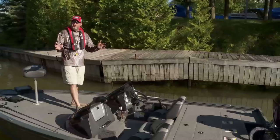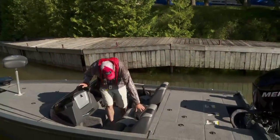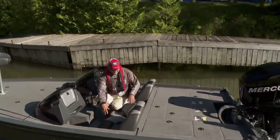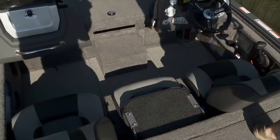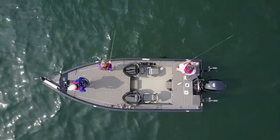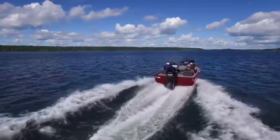Now, going to the back of this boat, it's available in single or dual consoles. And the model I have is obviously the bench seat, fold down middle seat, so if you want to step through, no problem. Now the other model is the Pro V Bass XS, which has two pedestal seats and then two flip down seats, so you can seat up to four people in it.